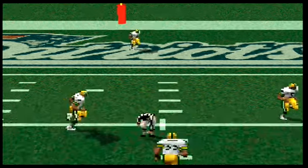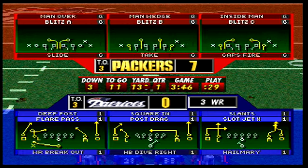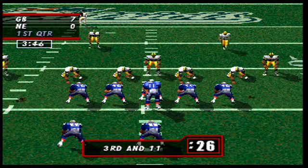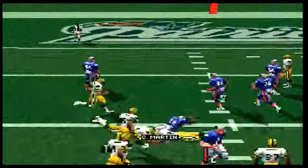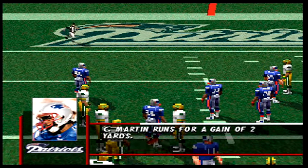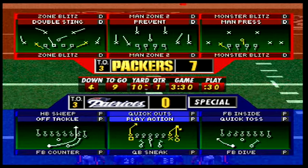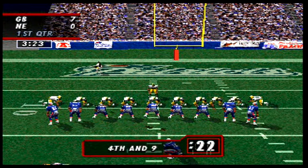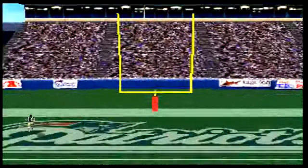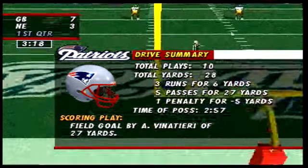Great defensive play by White. Dotson with the tackle. So it's now 4th and 9 from the 10. It's good. Let's take a look at the drive somewhere.